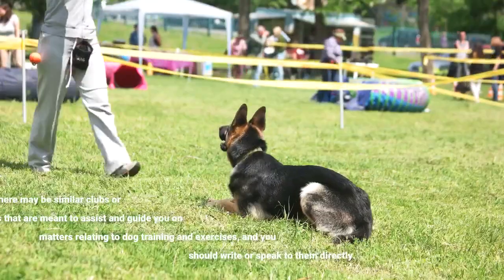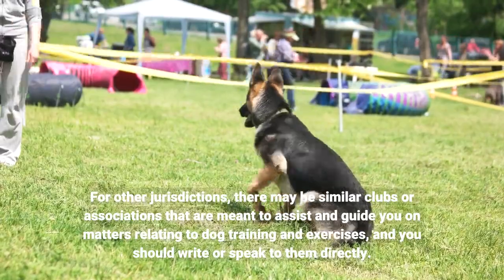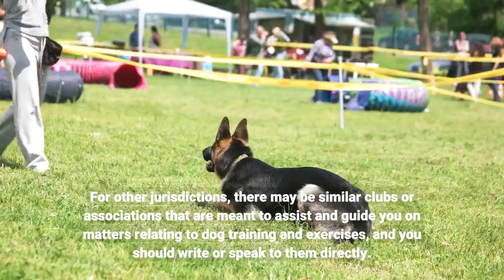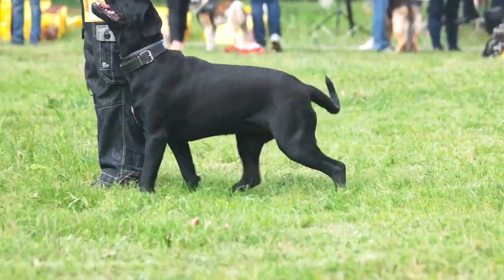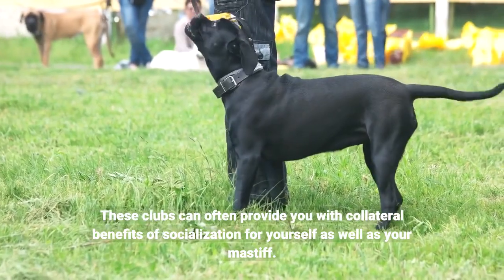For other jurisdictions, there may be similar clubs or associations that are meant to assist and guide you on matters relating to dog training and exercises, and you should write or speak to them directly. These clubs can often provide you with collateral benefits of socialization for yourself as well as your Mastiff.